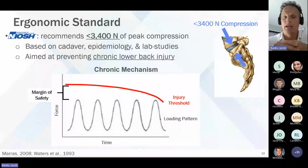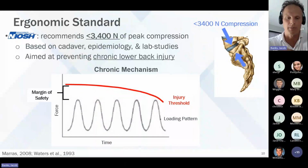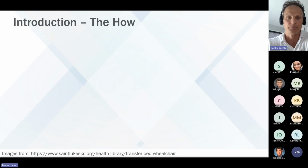So do healthcare workers exceed this limit with some of their tasks? 750 pounds seems relatively high, right? A healthcare worker doesn't weigh 750 pounds, nor usually should the patient they're lifting weigh that much. So of course they do, right? I wouldn't be here talking about this. This wouldn't be much of a series of talks if everything you did was safe here. There are many daily activities associated with healthcare workers that have high demands, which exceed this 3,400 Newton threshold.